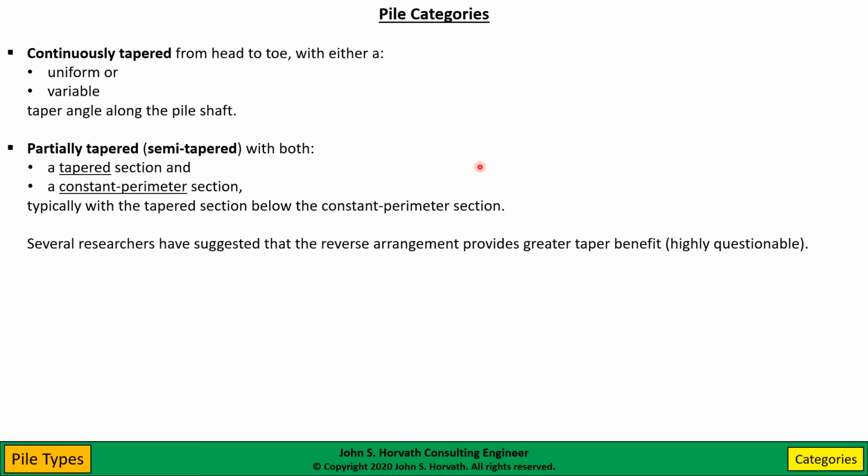I'm talking about model piles in a 1G environment in a laboratory sandbox, and maybe the pile is 12 inches, 300 millimeters long. Or it may be solely some theoretical exercise or some theoretical solution that has some issues with it that I'll address towards the end of my presentation. The point being is that there is no full-scale piles that I'm aware of that have been installed with a tapered upper section, constant perimeter lower section to support this suggestion. So I would proceed with caution with accepting this as fact.